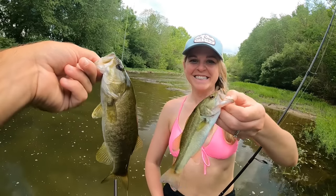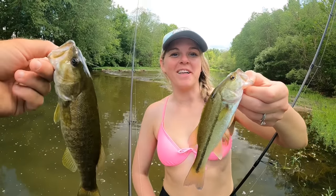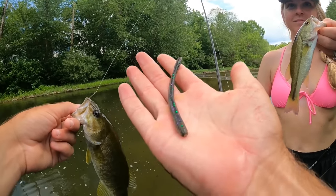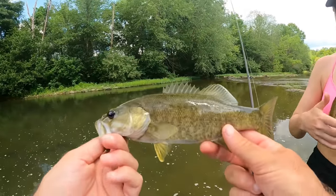Looky there, guys. We've got our first daily double of the day. Got a decent sized smallie here. She's got a tiny little largemouth. She caught hers on the jerk bait again, and I actually swapped back to the old 4-inch mess worm, but I stuck that nail weight I had in the jug of minnows in there and made it an eco rig because we're fishing a little bit deeper water.